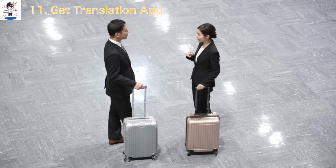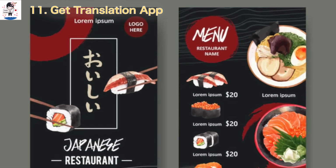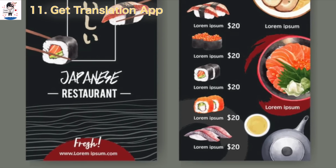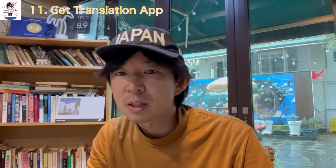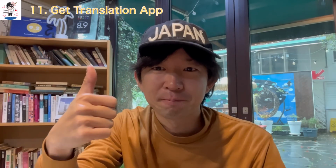So, whether you're having a conversation with a local or trying to make sense of a Japanese menu, Google Translate is the versatile tool you need. It ensures that language barriers won't hinder your experience in Japan.